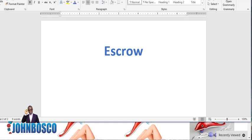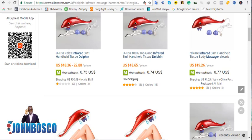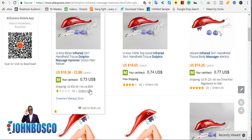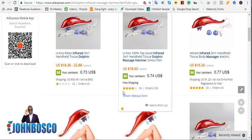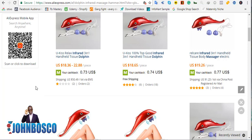You could also try doing some Google search to have an in-depth knowledge of what an escrow means. So back to AliExpress. We have to eliminate the fake sellers, and there are certain ways to do that. Number one is to look at the number of orders. But now, it's ridiculous to say a new seller is fake. No. That's not what we're trying to say.